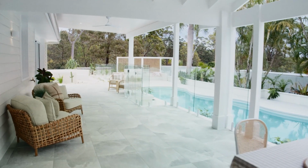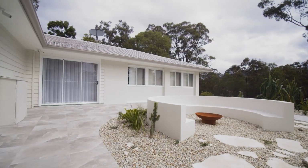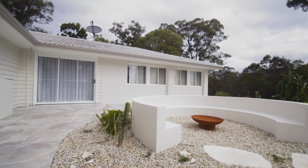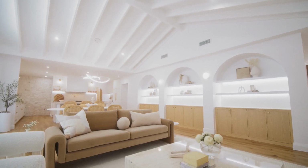We used the beautiful rock salt in Danish smoke from Beaumont tiles, this beautiful tile all the way around the patio. It wraps all the way around to the fireplace, and it actually pulls all the beautiful warm tones from the house in together.